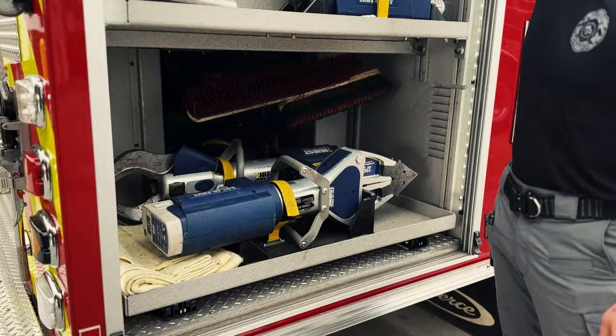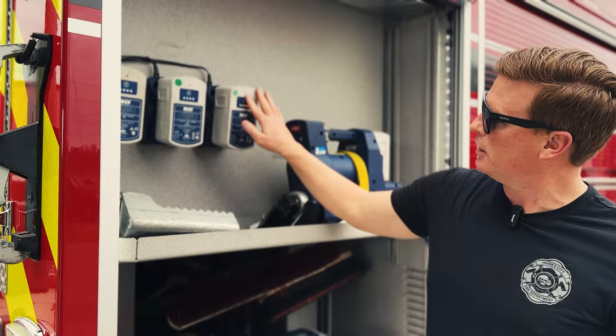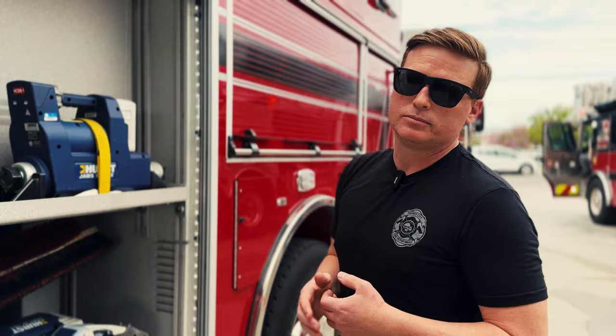Here we have our rescue tools, which are very important on car accident scenes. They're battery operated. We want to make sure every one of these batteries are fully charged and that our reserves are fully charged, which I've already checked and I know that they're fully charged. So we will run them. We'll open them fully up. We'll close them on the spreaders and the cutters, as well as the RAM, just to make sure it's in working order, and we do that every shift.